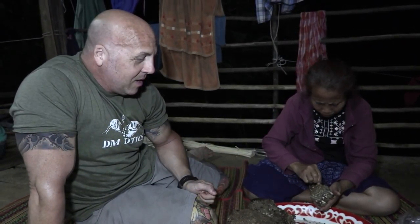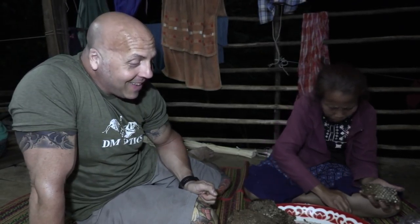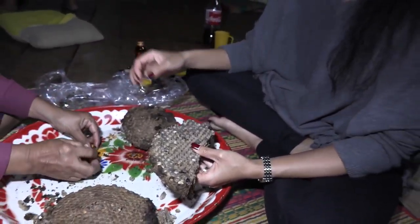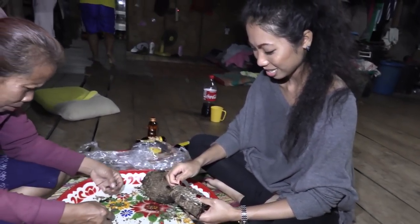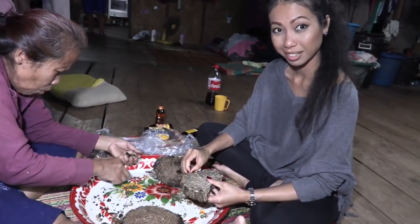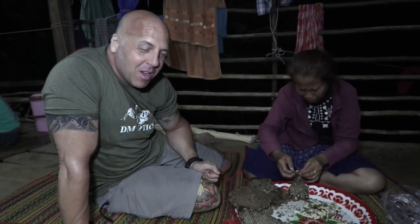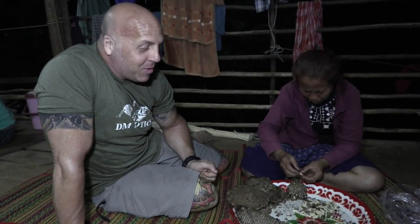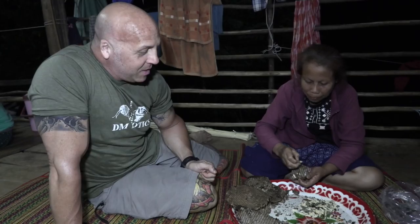Once you convince your brain that it's not disgusting, and then you just eat it for the taste, it actually has a really good taste and is very high in protein as well. So I think this is the real reason that we came over here. It's not about me, it's not about snakes, it's about getting this, because you can see how intently Apple's mom is working on stuff, because she knows how good this tastes. It's kind of a delicacy out here. So anyway, a little bit of food out here in Isan.